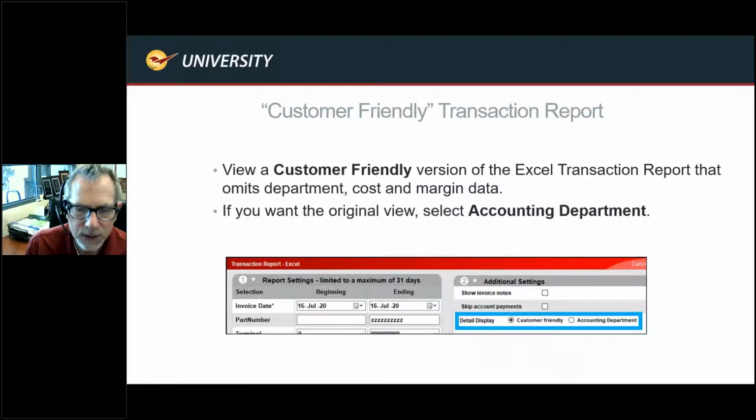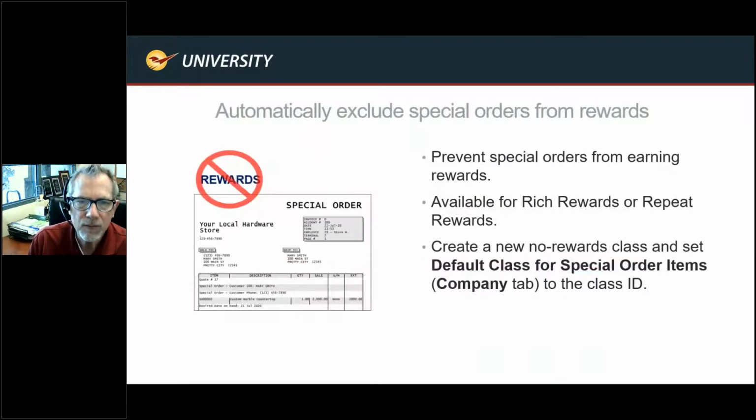This report, as you probably know if you've run it, is limited to 31 days because there is a lot of information. And it's really important to not blow up the system or blow up your Excel by having 10,000 pages of data. It becomes useless at that point. So we just give you a 31-day max for running this report, which can be any time in the past.